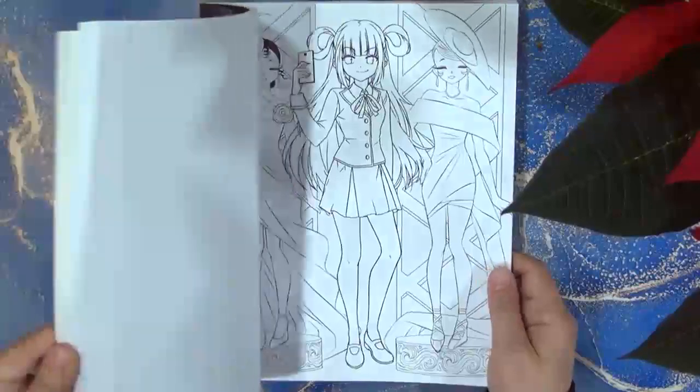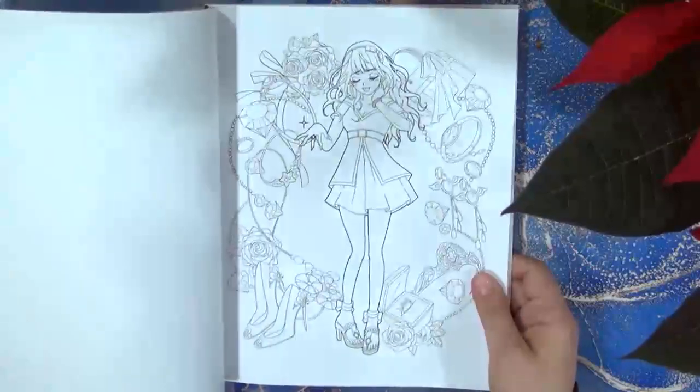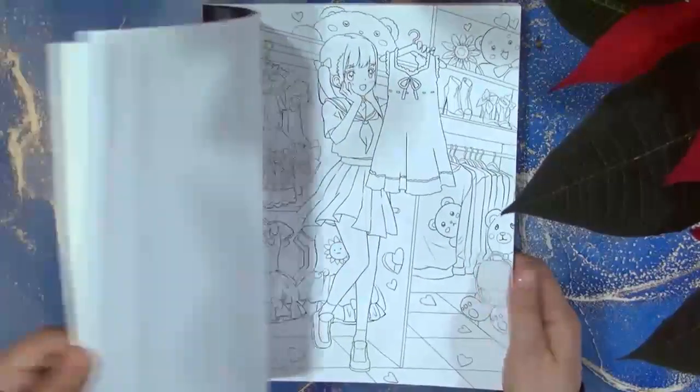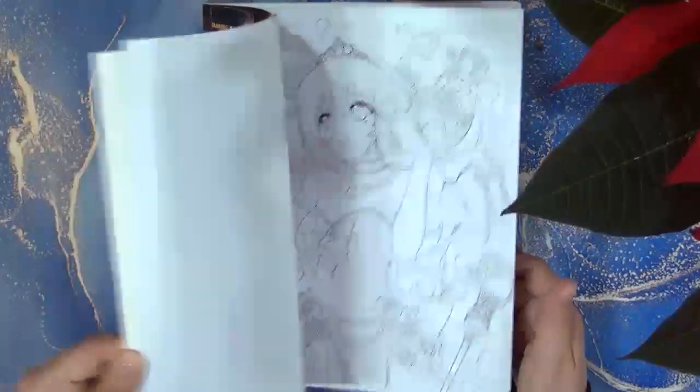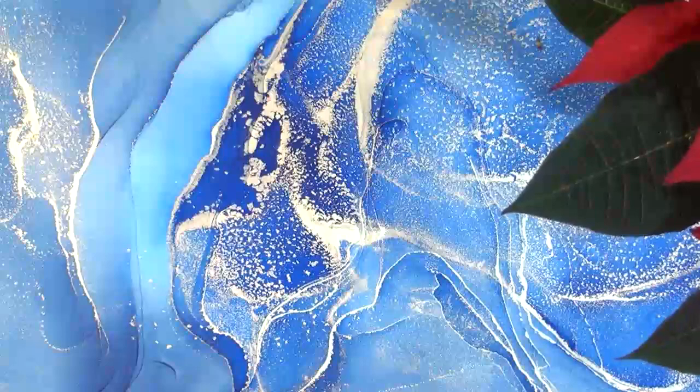Christopher Hart has a really gorgeous style. That's a nice one. There you go. Should keep me busy for hours, just like the rest of my collection that is dying to be colored.